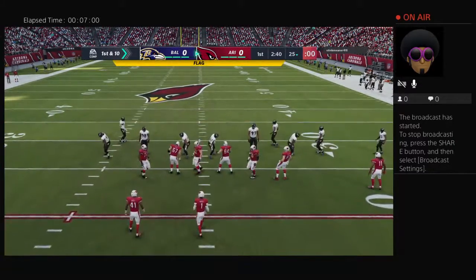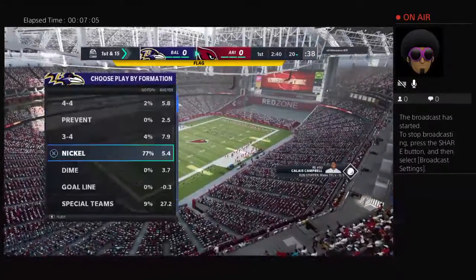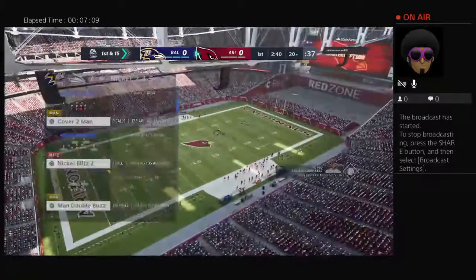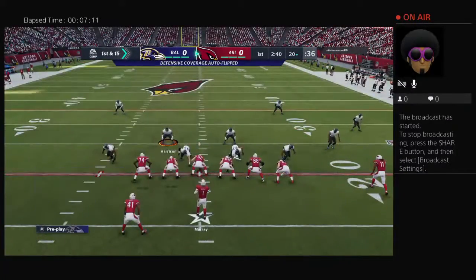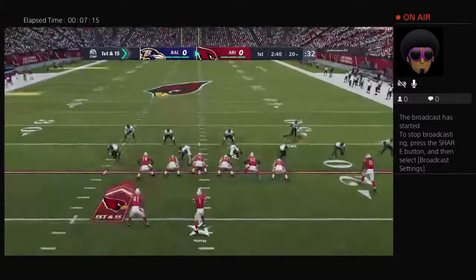Now problems right out of the gate. We're going to get a delay. And that'll be accepted, of course, and that moves them back 5. Now they need 15 yards on this series after the delay of game. 1st and 15.